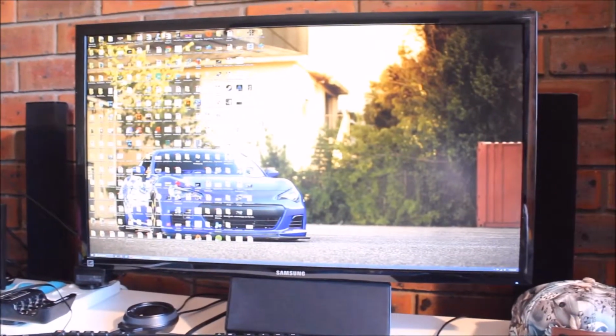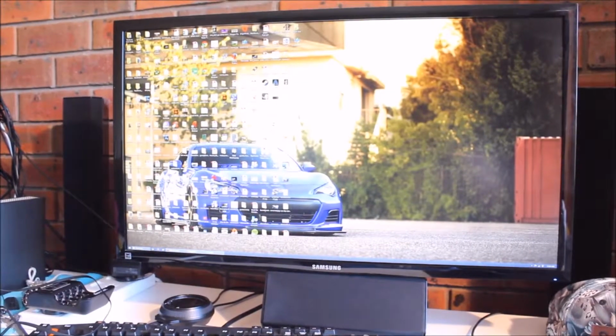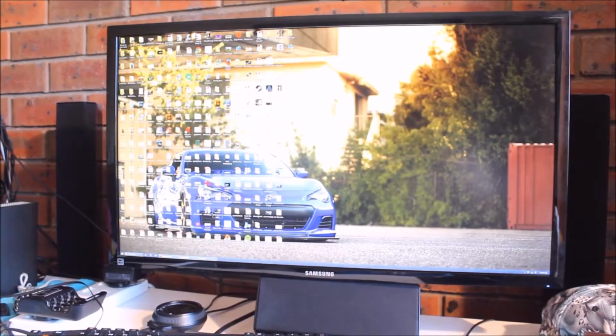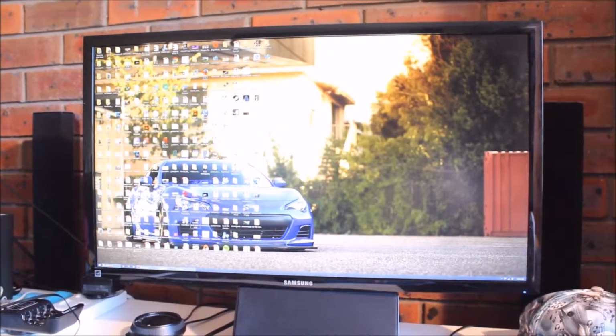Windows is still really horrible when it comes to scaling, so some things can look really off and just horrible. But I love the monitor. Like I said, I'm going to probably replace it with an ultra wide LG IPS display.